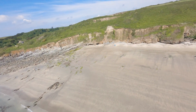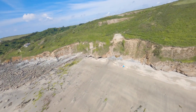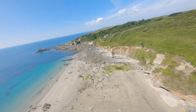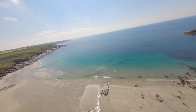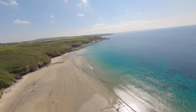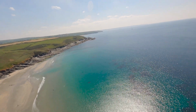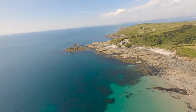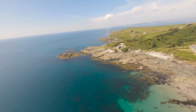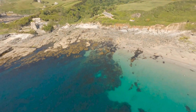Make sure I'm not flying anyone over anyone. So yeah, so I'm just like nestled in that little corner just there. But yeah, what a great spot. Can't believe I've never been here before. So I think the next beach along past that point there is Praa Sands, and then there's a few little coves heading that way that I'm going to walk to and explore next. But what a great spot.